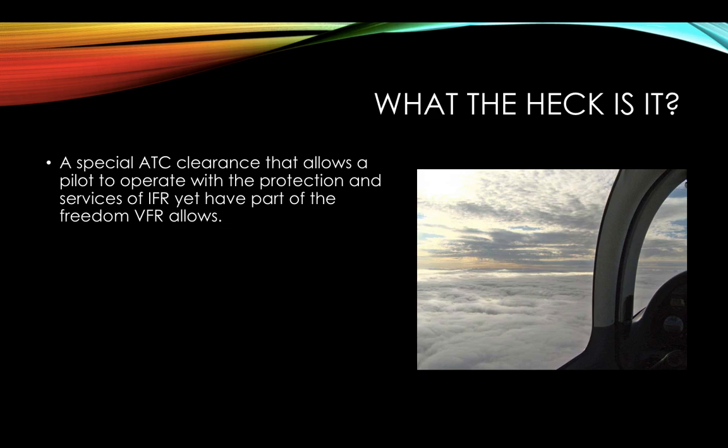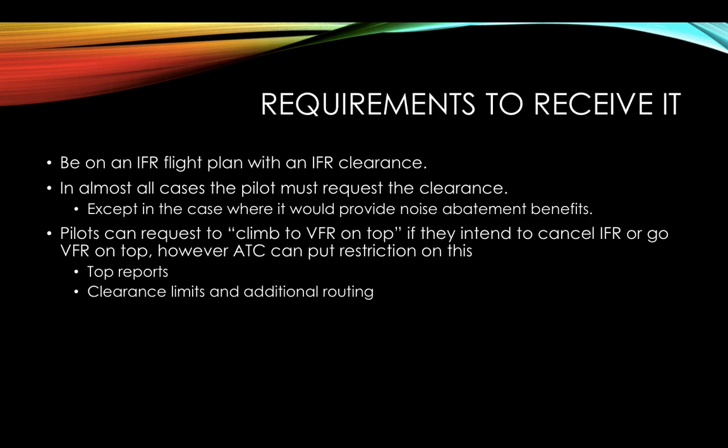So that being said, it's a special type of clearance that allows you to operate within the safety and the benefits of the IFR envelope, and yet still have some of the freedom that flight under VFR allows you. So it kind of goes both ways. You get the benefits of one, and you also get the benefits of the other one. We're going to talk in a little bit about the advantages and disadvantages of it, which is really what an examiner would probably be looking for if he decided to start quizzing you about this. That information you can't really find in the AIM, which is why people really struggle with it.